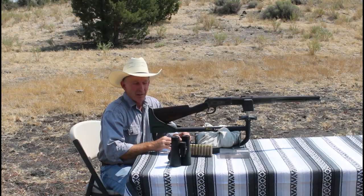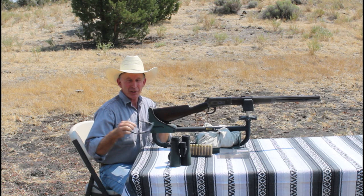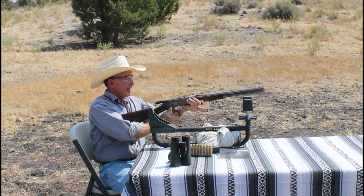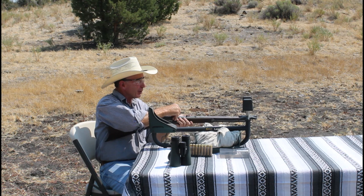Okay, so we were a little low and to the right on that test shot, so we adjusted the sights just a little bit, and we moved back here. We're at about 80 yards now, and we'll set one up here and see if we're on paper before we start wasting any of this gold-plated ammo.